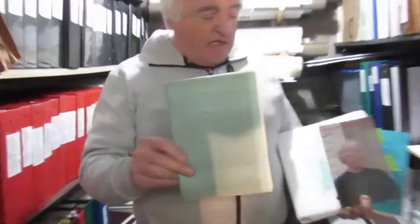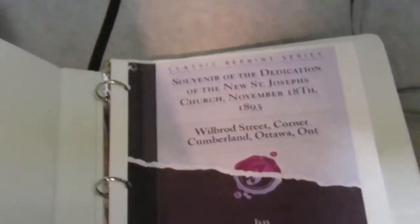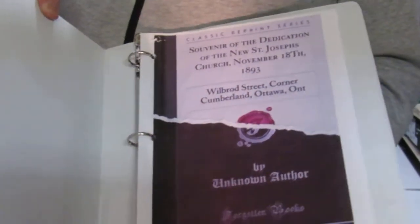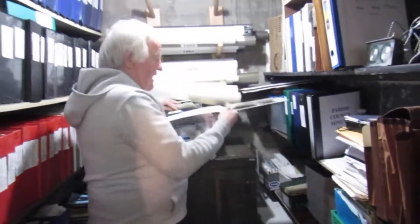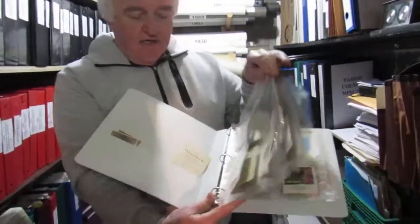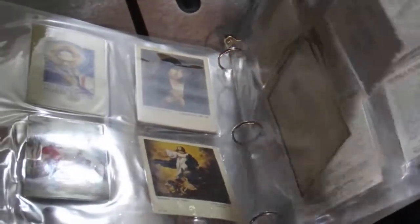Well, this is a book that dates back to a reunion from 1941. And also, we have a booklet on the second church of St. Joe's from 1893 and the opening ceremonies that were involved at that time. We also have a series of religious cards of priests who were ordained at St. Joe's back in the 1920s and 1930s, their first Mass, their Golden Jubilee, their Silver Jubilee, etc.